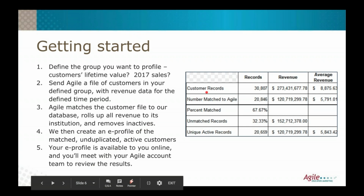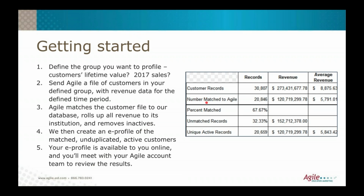Then we'll take that customer file and match it to our database. If you send us more than one record at a single institution, let's say you have 2 teachers in the same school that bought products, we'll match both of those to the same institution and roll up the revenue to that one institution. And then we'll remove all the inactives. And from there we create the EProfile of the matched and unduplicated active customers.